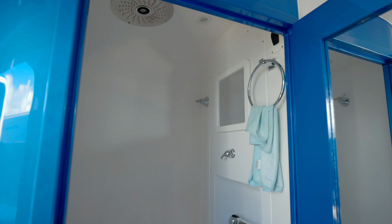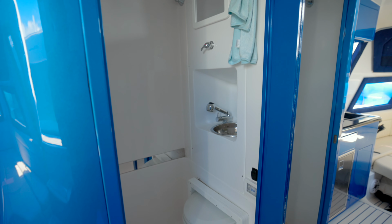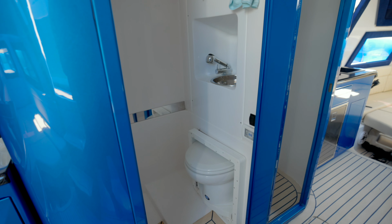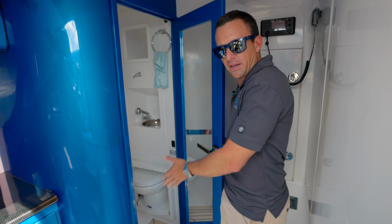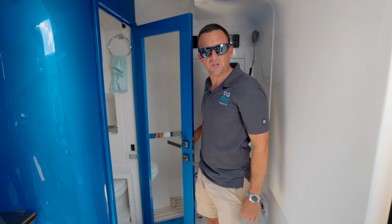And then we have our bathroom with the retractable toilet, which allows you to use this as your shower with a lot of space, and then the toilet can retract out to be used and then right back in for shower and space when you need it.